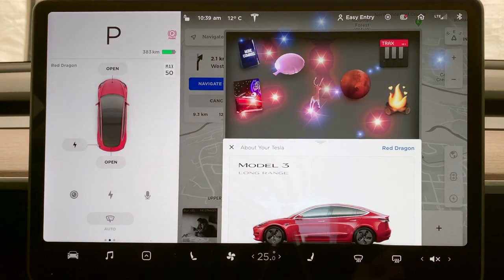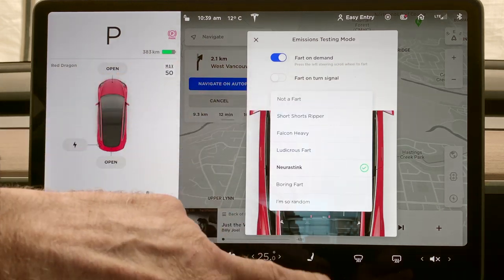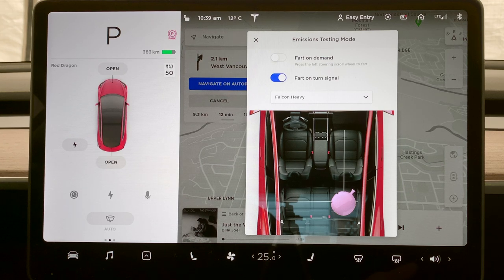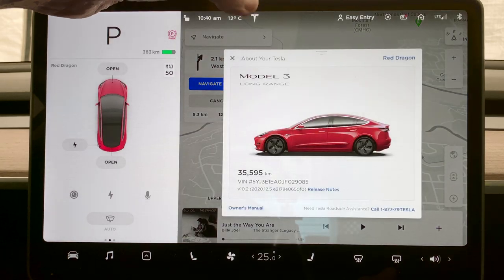Let's take another look at the objects in here. This is the one here that everyone plays with. If you choose Fart on Demand, then by pressing the left button, you can even change the type of fart. Let's go to the Shorts Ripper over here. What? That's nothing. Okay, go to a more impressive one, the Falcon Heavy. There we go. And of course, you could also do it so it worked when you turned on the indicators. So, you can have fun with that, but there's only so much you can do with it. All right, so what else have we got here?